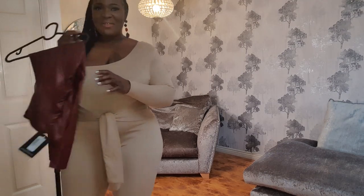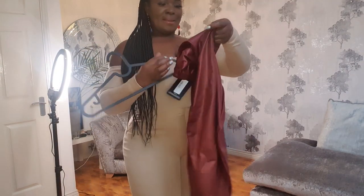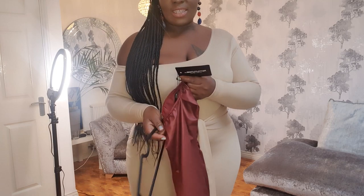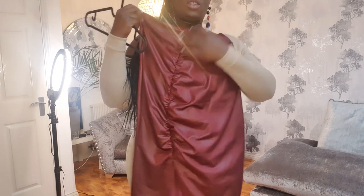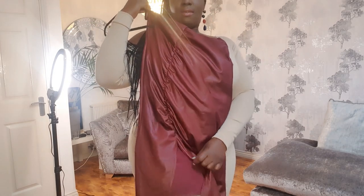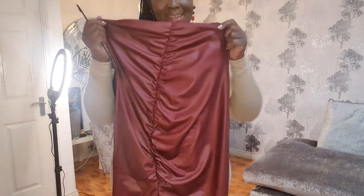The next outfit, ladies, is this beautiful dress. It's the Burgundy PU ruched front bandeau bodycon dress in a size 14. Nice and stretchy. It's got this ruching detail with this slit. So ladies, I'm going to try this on. I will be back very shortly.